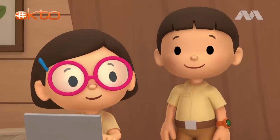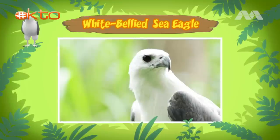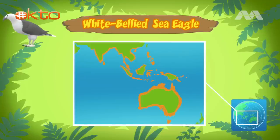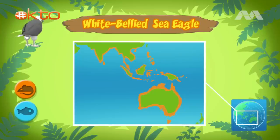I see. Where did it come from? White-bellied sea eagles are found in India and Sri Lanka through Southeast Asia to Australia. They breed and hunt near water. White-bellied sea eagles eat sea animals like fish, turtles, and sea snakes. They also eat small birds and mammals.